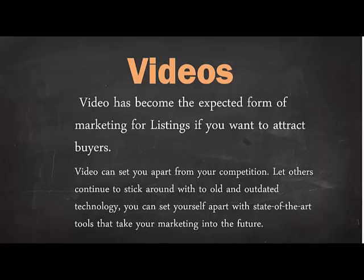If you decide to do it yourself, there are three essential things that you must consider when doing a video. Obviously, you have to have a good camera, good lighting, and good audio, that's very important. But then when you are making the video, you have to take into consideration the description of your video. It has to fit the house.